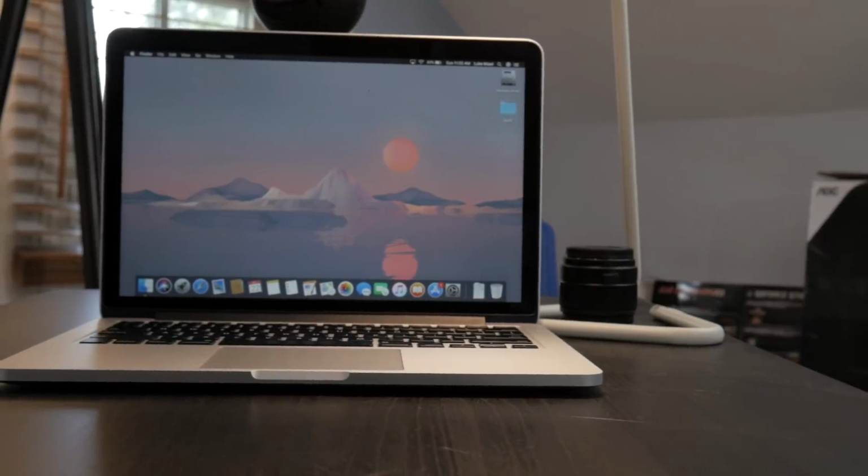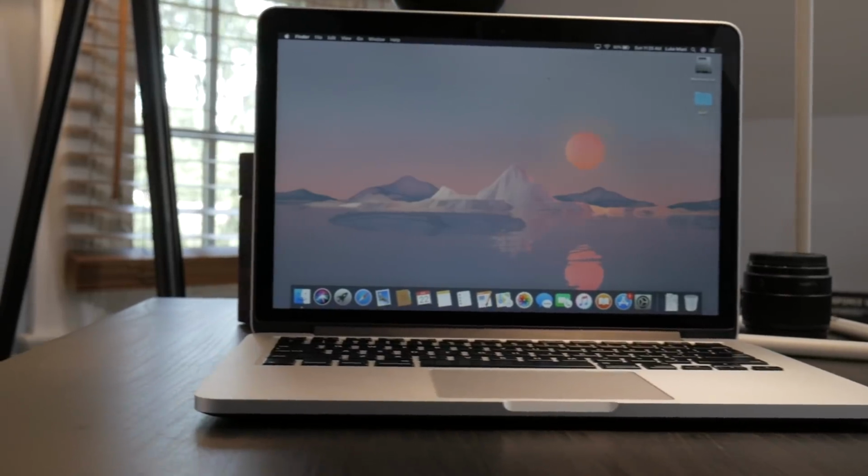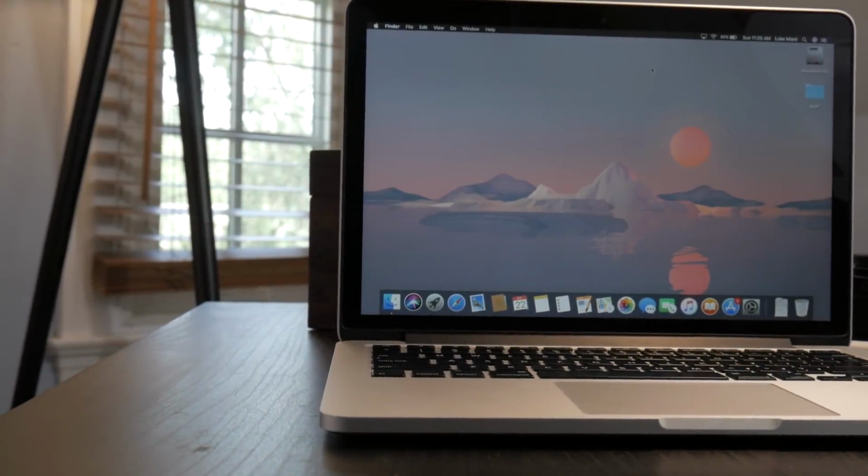Alright, so next up is battery, and I've split this into two categories because I think each of these devices wins in each of those categories. The first is battery life. So this one goes to the MacBook. It has 9 hours of battery life, and my machine is almost 5 years old. It has over 300 cycles on the battery. So battery life is a shoo-in at 9 hours, and it's just fantastic.